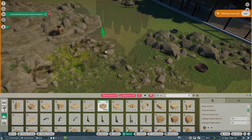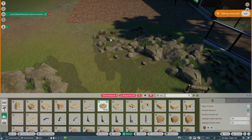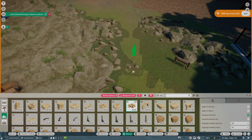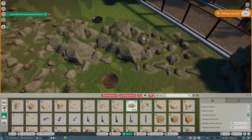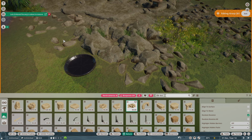As they say, never work with wild animals. They do what they want to do, and that is very much the case when it comes to Planet Zoo as well. Sometimes it just doesn't go the way you want it to go. But yeah, lots and lots of rocks.